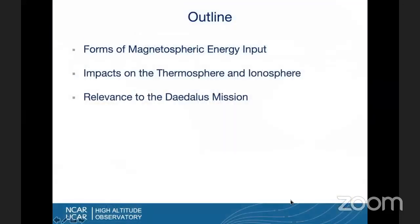So here's the outline of my talk. I will first just introduce what kind of magnetosphere energy we're talking about, and then highlight some examples of the impacts on the ionosphere and the thermosphere system. And lastly, I will just briefly mention what kind of measurements from a Daedalus mission would help further enhance our understanding of these important topics.